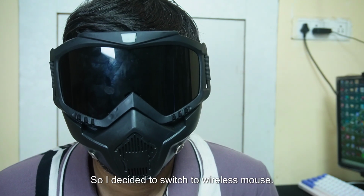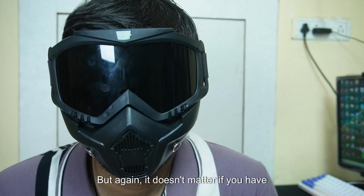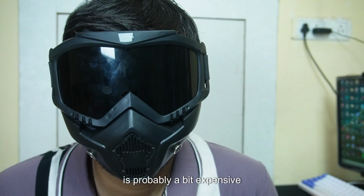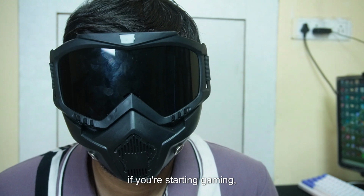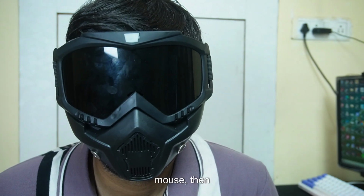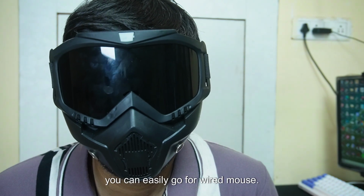So I decided to switch to a wireless mouse. But again, it doesn't matter if you have a wired mouse or a wireless mouse, because a wireless mouse is probably a bit more expensive than a wired mouse. So if you're starting gaming, if you don't want to spend a lot of money on a mouse, then you can easily go for a wired mouse.